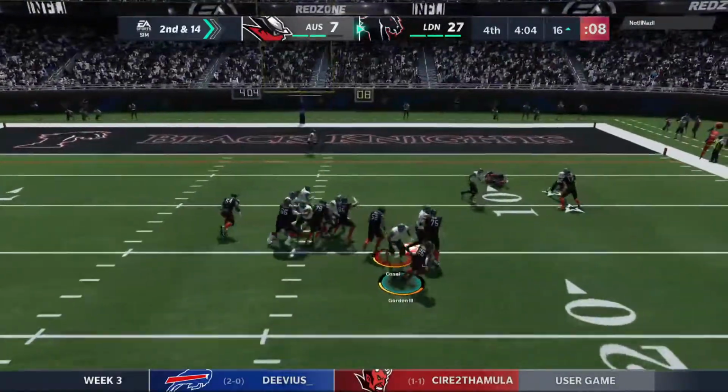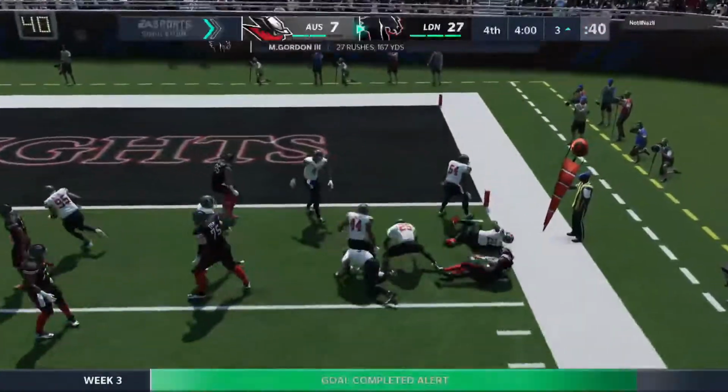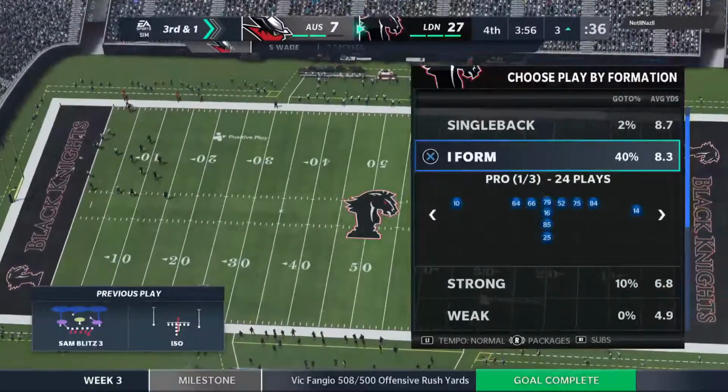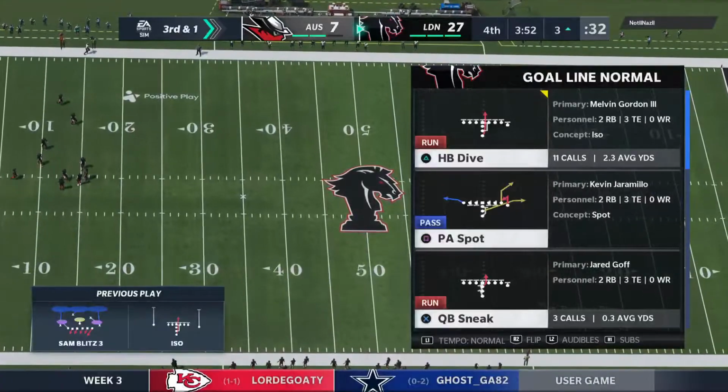On second down now, it's Gordon, and he'll be brought down here at the 3-yard line. A good pickup there, 13 yards as they get closer for third down.